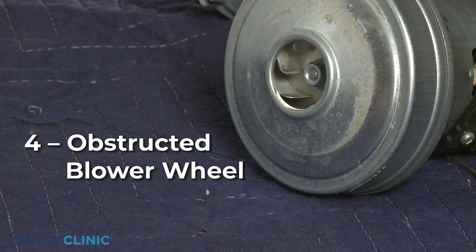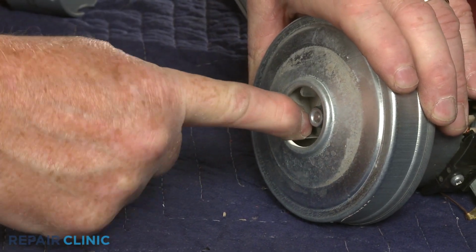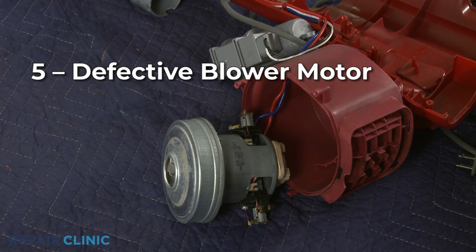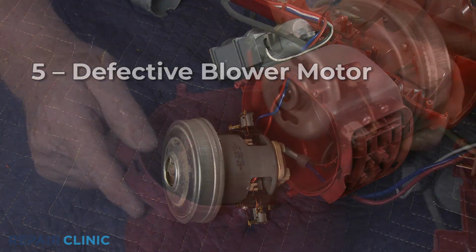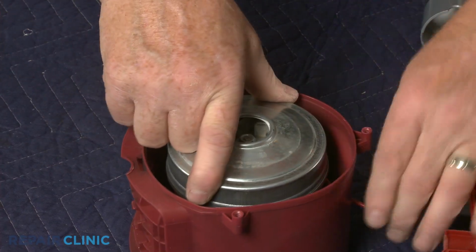The vacuum cleaner's blower wheel could be obstructed as well. If you don't see any obstruction, try turning the blower wheel by hand. If the blower wheel does not turn freely, it's likely the bearings in the blower motor have seized. You can replace the old motor with a new one to solve the problem.